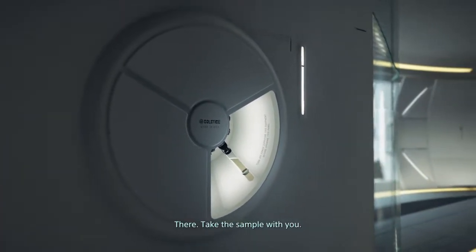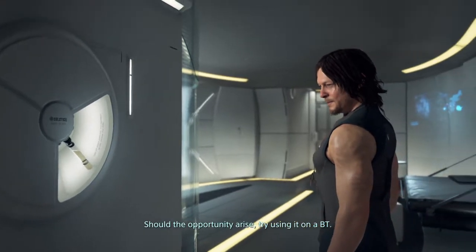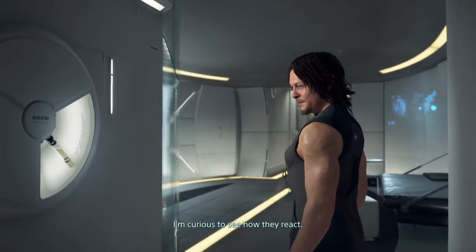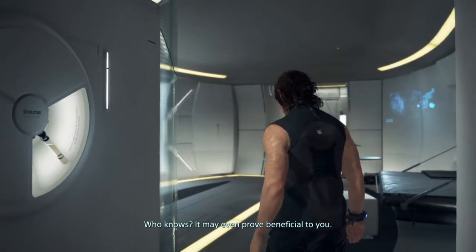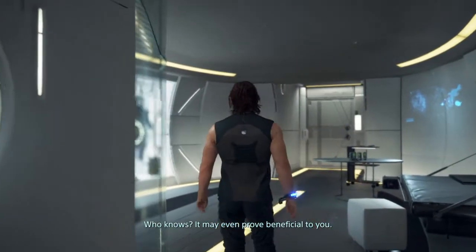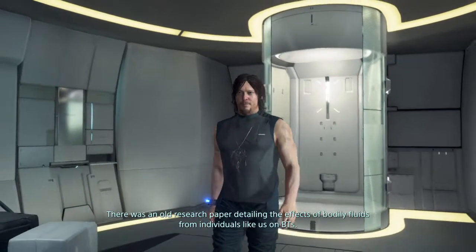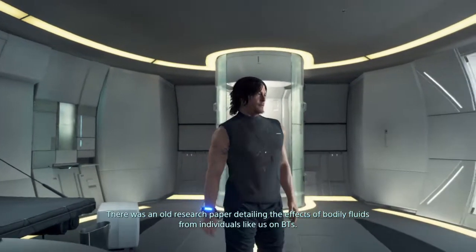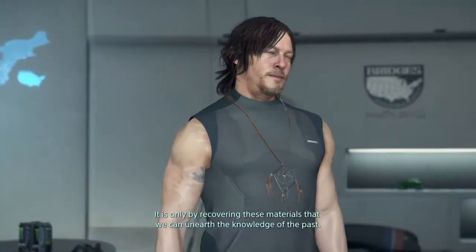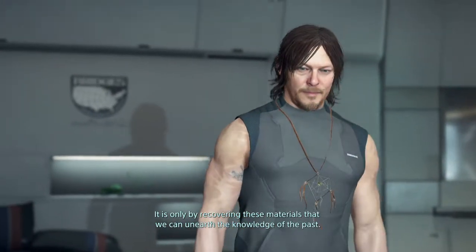There. Take the sample with you. Should the opportunity arise, try using it on a BT. Huh. I'm curious to see how they react. Okay. Cool deal. Who knows? It may even prove beneficial to you. That'd be nice. There was an old research paper detailing the effects of bodily fluids from individuals like us on BTs. It is only by recovering these materials that we can unearth the knowledge of the past.